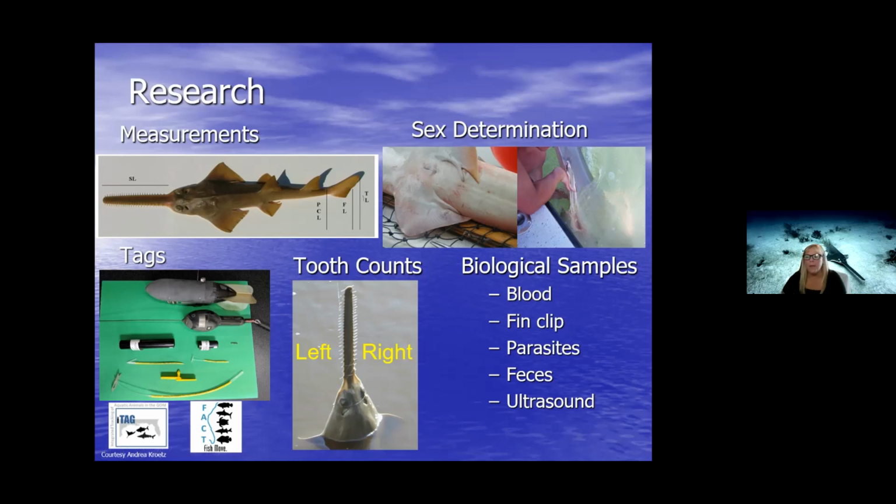We take a bunch of samples from them, a blood draw, a fin clip, a little piece of the dorsal fin about the size of our pinky fingernail. We send that off to our colleague, Kevin Feldheim in Chicago. He's doing our family tree of sawfish for us, like our ancestry DNA. So when we catch multiple sawfish together, he's able to tell us if they're full siblings or half siblings or how related they are, all from this little piece of fin that we send them. It's amazing. We'll collect samples like parasites and feces, and sometimes we'll take an ultrasound on a large sawfish to see if she's pregnant or if there's anything in the belly.